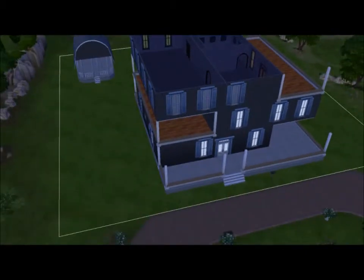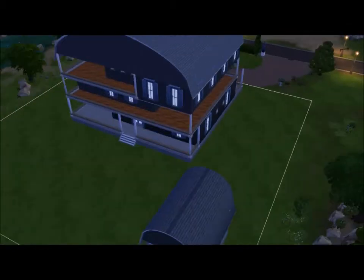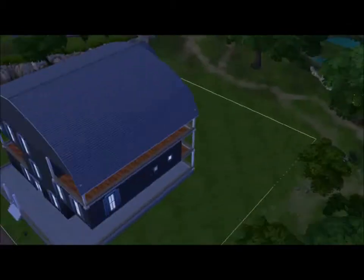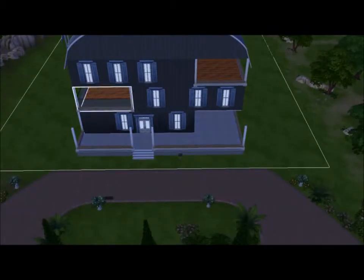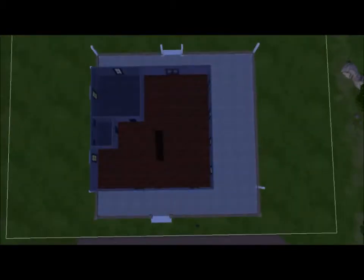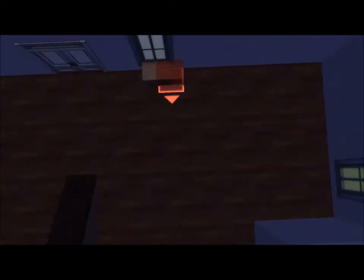Right now, she wanted a log style home, like wooden logs. This is the closest thing I could find to it. It's not exactly a log cabin siding, but it is pretty darn close. So as you can see, I just made all the fencing connect, deleted some of those fence posts just because they didn't really work. And now we're starting on the kitchen.